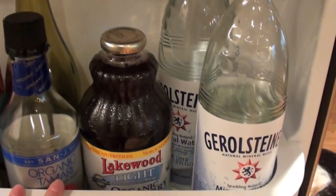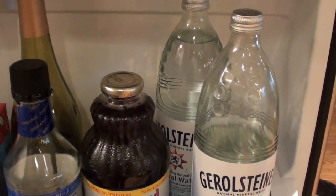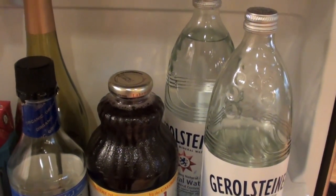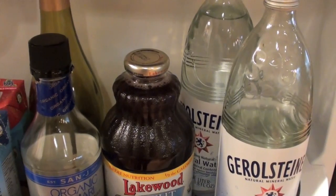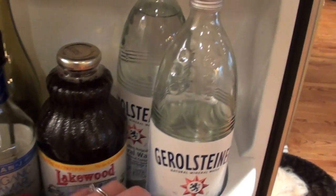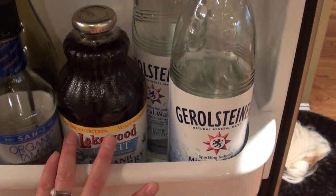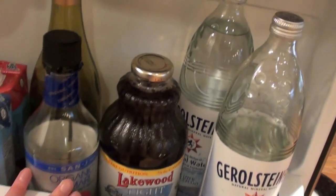And then this is a really deep, tall shelf, and I would keep more beverages in it, but like I said, I have the additional refrigerator in the other room, so I keep most of the beverages in there. But I keep beverages I use frequently in here, so mainly fizzy water and cranberry juice, and I drink those together with a little lime.